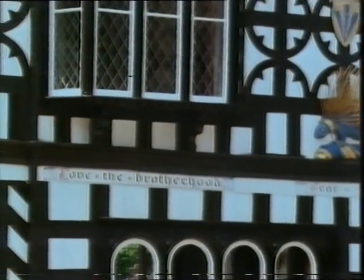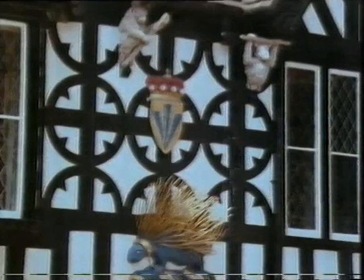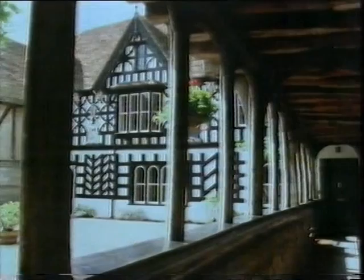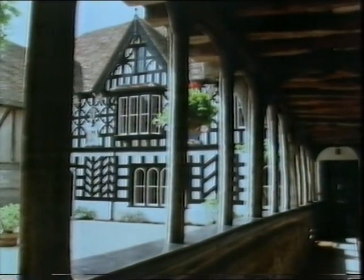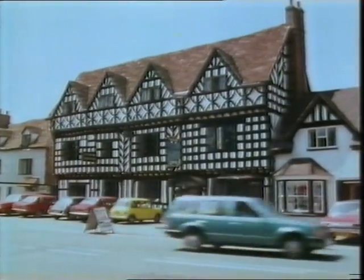The designer took his cue from the malt house, with a few additions. Since the Victorian period, I'm glad to say, we've learnt a good deal about restoration.